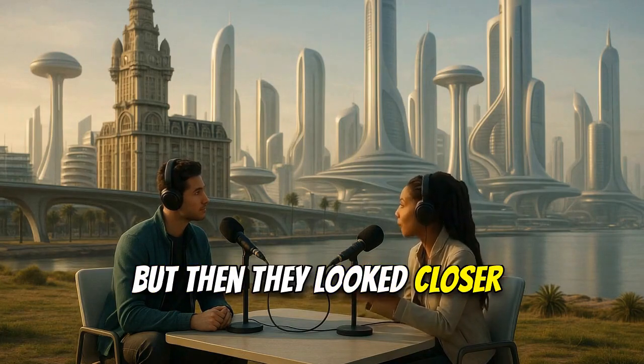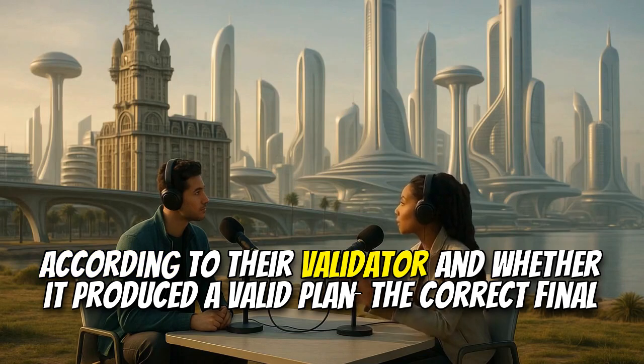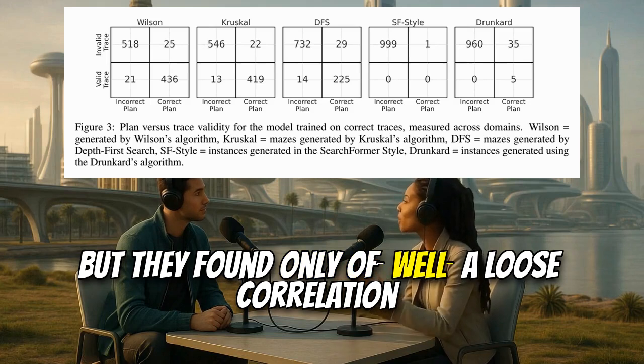But then they looked closer. Yeah, this is where the first surprise comes in. They looked at the correlation between whether the model produced a valid trace, according to their validator, and whether it produced a valid plan, the correct final sequence of moves. You'd think they'd be tightly linked, right? Get the steps right, get the answer right. That's the intuition. But they found only a loose correlation.